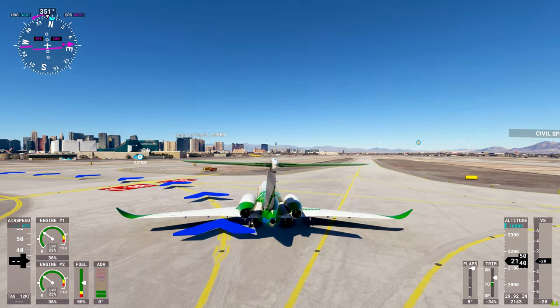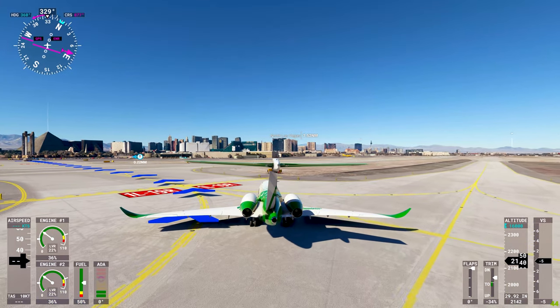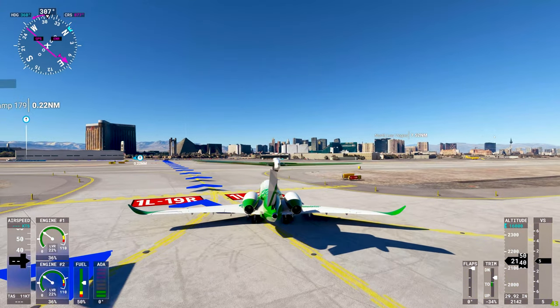KA527, continue taxi. KA527, hold position, caution. The Beechcraft King Air on the runway.